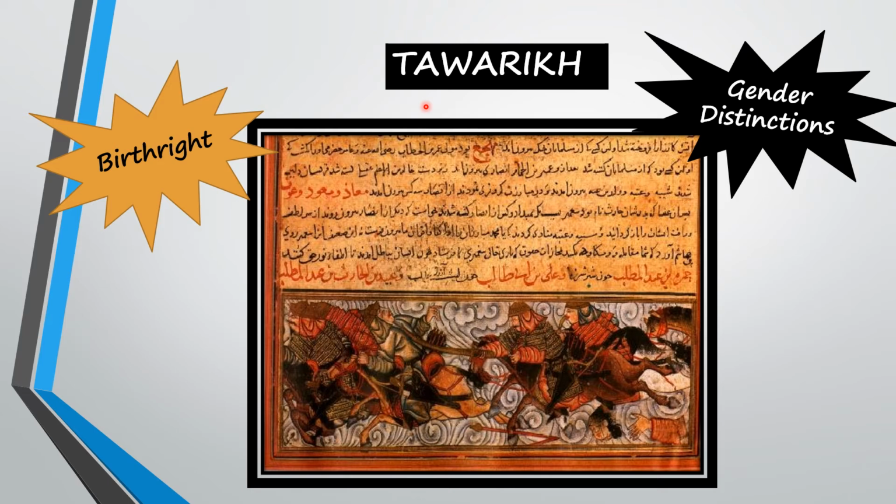The Circle of Justice. What is the Circle of Justice? Who wrote about this? Let's know it. Fakhr-e-Mudabbir, who belonged to the 13th century, was an important scribe during that time period. He wrote about the Circle of Justice.